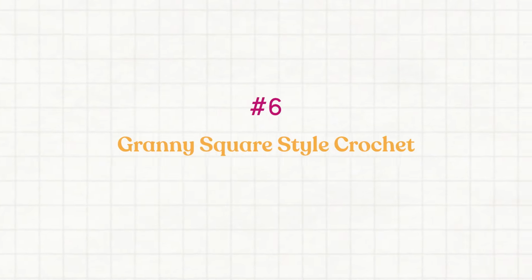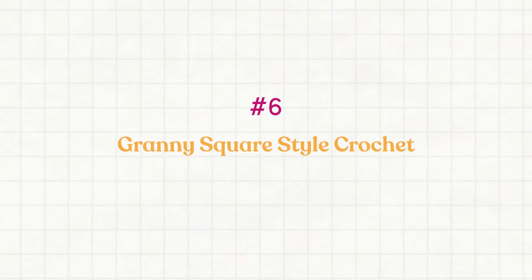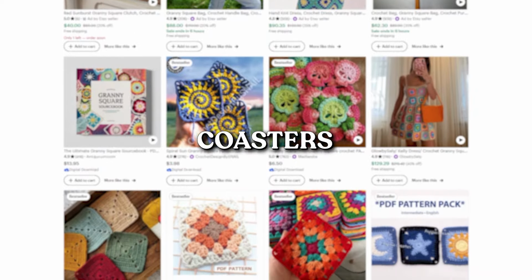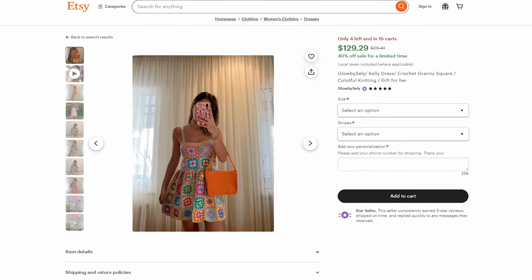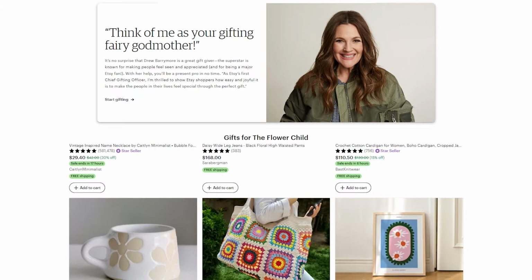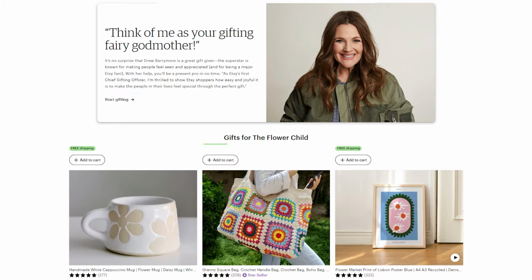Okay, now if you don't want to make personalized products, then consider these items. Product number 6 are granny square style crochet products. You could turn them into sweaters, tote bags, blankets, even coasters. I am seeing that this style is coming back into trend, especially with the cottagecore trend. Even Drew Barrymore is a fan, and you know celebrities are really good at setting or reinforcing trends. When celebrities buy a certain item, tons of other people want the same thing too.